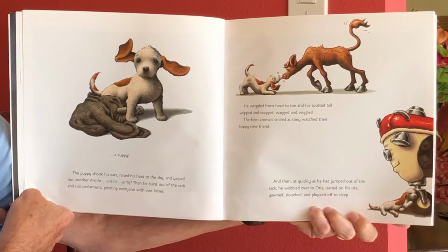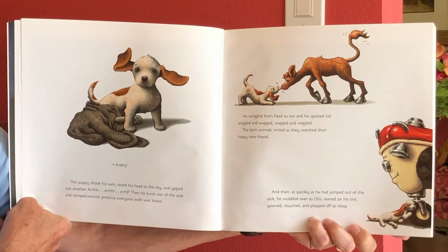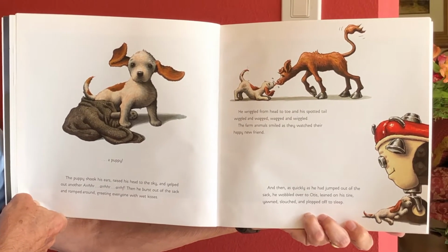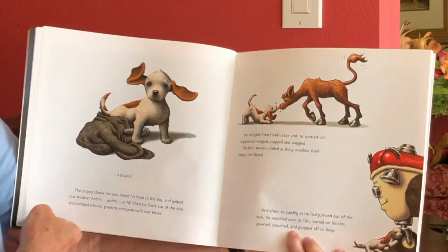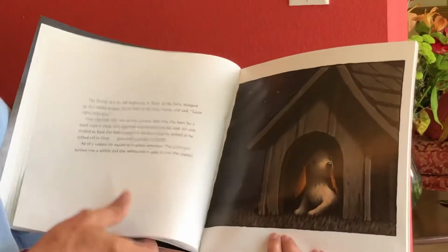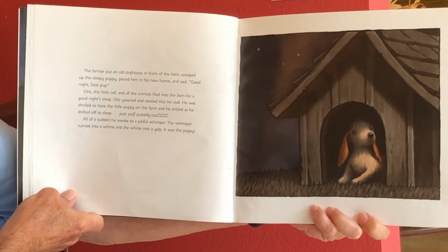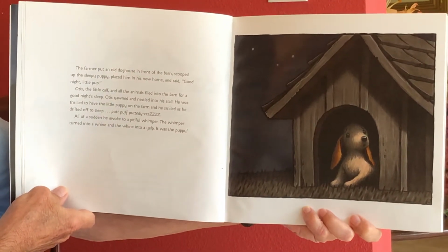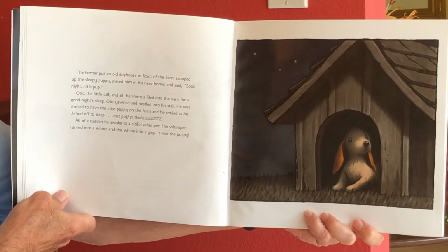And then, as quickly as he had jumped out of the sack, he wobbled over to Otis, leaned on his tire, yawned, slouched, and plopped off to sleep. Puppies will do that. They'll play hard and then they go straight to sleep. The farmer put an old doghouse in front of the barn, scooped up the sleepy puppy, placed him in his new home, and said, "Good night, little pup."